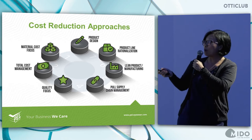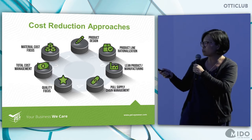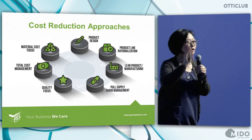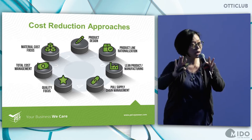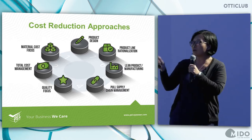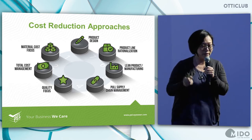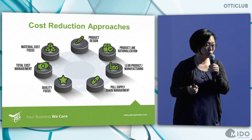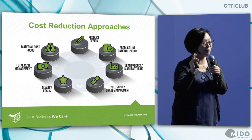And the fourth approach would be pull supply chain management. There are two approaches for supply chain management. One is push, another is pull. In order to have cost cutting, I would suggest you consider the pull supply chain management. What is that? Anybody know pull supply chain management?